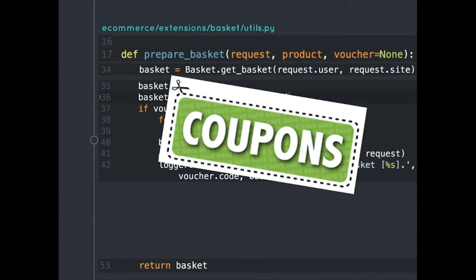Currently, there's this code in here. Don't look at it. It doesn't matter. It's not important for the demo. This is us preparing coupons.